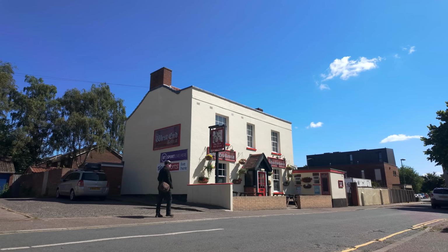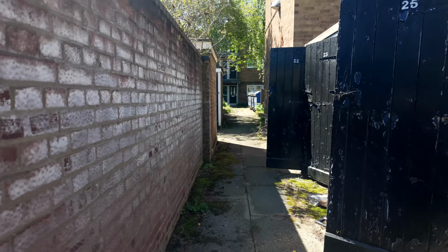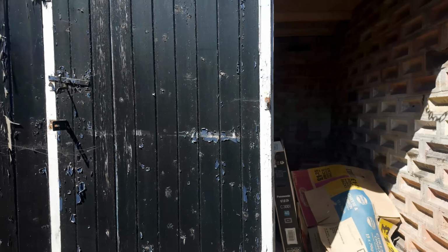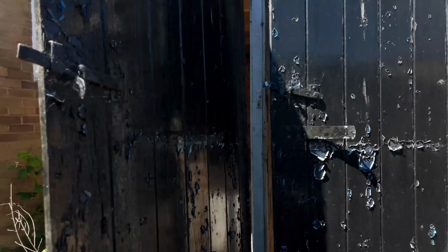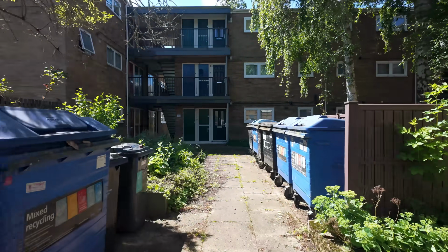Now let's explore some more areas. This place had a bit of an eerie feel to it as all the doors were open to these sheds, which is unusual. I wonder if the council were in the middle of clearing them out or something, but there was no one around.